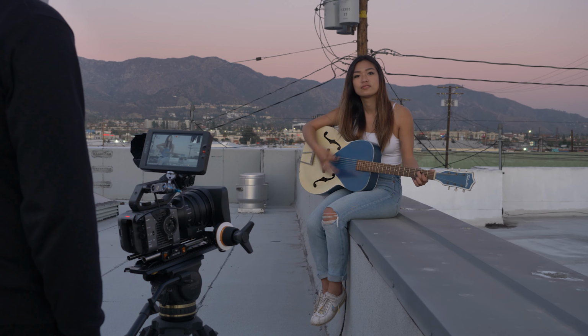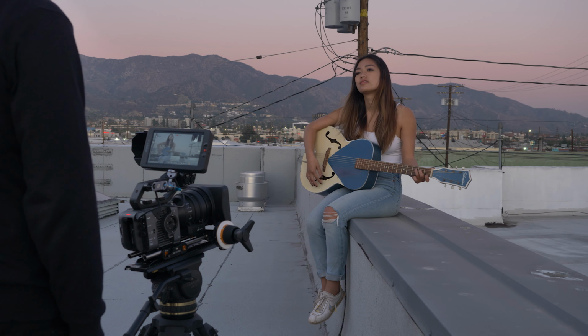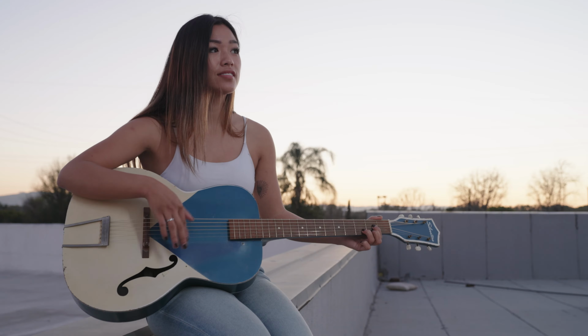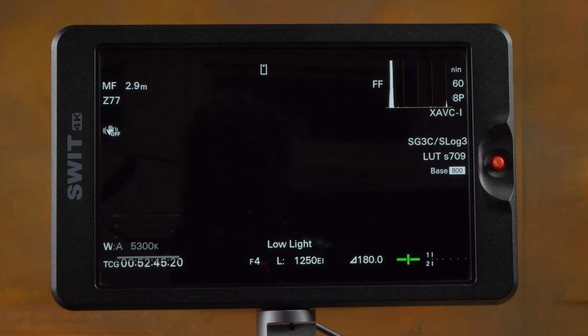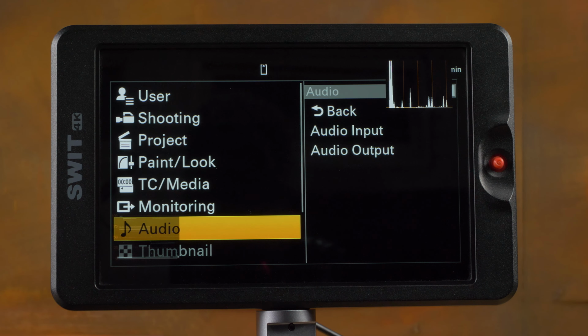This camera is super small, super balanceable, and I think it's pretty unrivaled as far as full-feature broadcast and cinema specs go at this price point. There's not a lot of other cameras out there that can do this, with timecode in and out, HD SDI and HDMI, and really long-life batteries. Dane, what am I missing? What else should I mention about this camera?